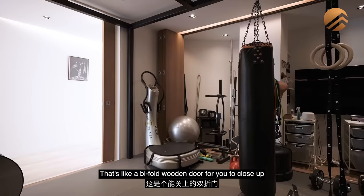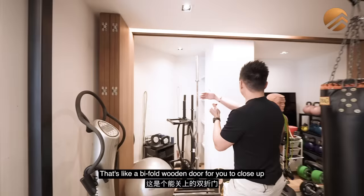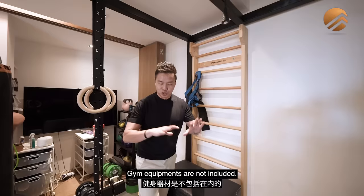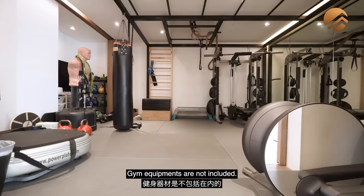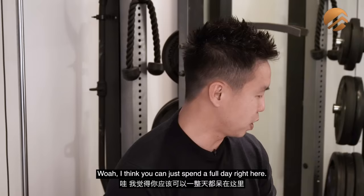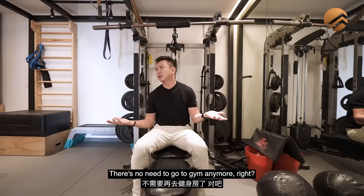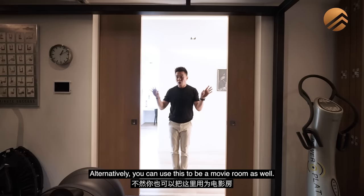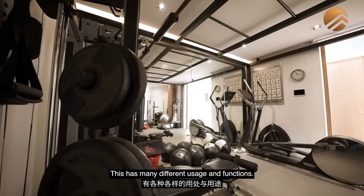Look at that, that's like a bifold wooden door for you to close up to put all your storage within that portion right there. Gym equipments are not included. If you want to take over gym equipments, I think we can discuss with our clients. Well, I think you can just spend a full day right here. There's no need to go to gym anymore, lah. Or even though you have a full-fledged gym right downstairs. And if you want to re-modify this back into a bedroom, this is perfect. Alternatively, you can use this to be a movie room as well. This has many different usage and functions.